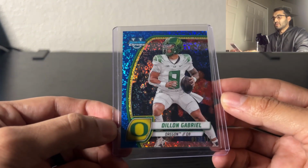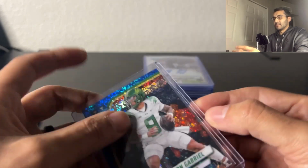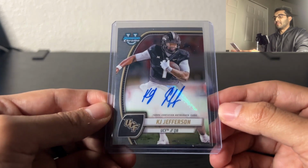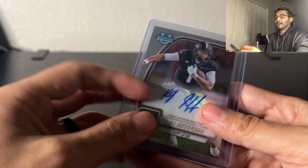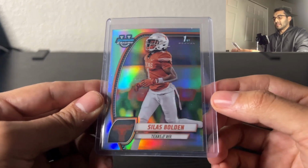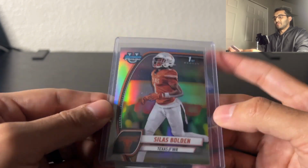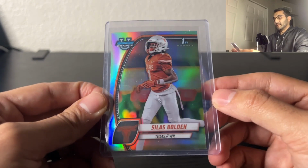Dylan Gabriel on the blue, I think this was $5.50 plus shipping. Nice one there for the lefty. I hope he does well in the pre-draft process. KJ Jefferson, $3. Just not a lot of people are buying KJ, so I took an offer on that one. I had it listed for $5, and really, not much there. Silas Bolton, I think that was $1.99 on the refractor. The refractors have obviously been, honestly, the hardest to move, to be honest.